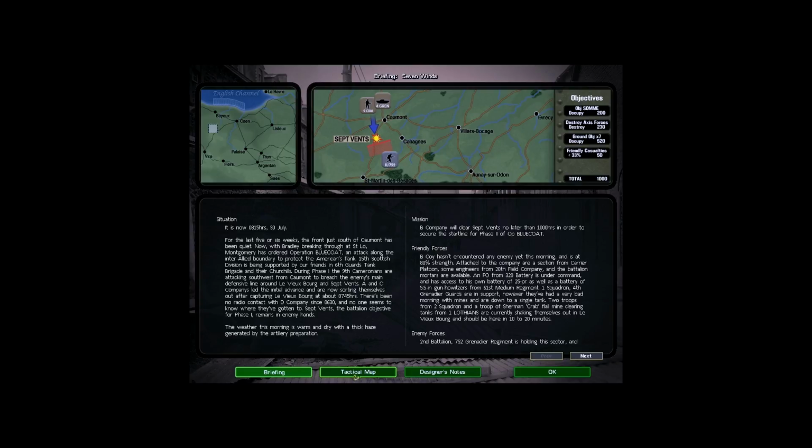During Phase 1, the 9th Cameronians are attacking southwest from Cormont to breach the enemy's main defensive line around Le Vieux-Bourg and Septvin. A and C companies led the initial advance and are now sorting themselves out after capturing Le Vieux-Bourg at about 07:45 hours. There has been no radio contact with D Company since 06:30, and no one seems to know where they've gotten to. Septvin, the battalion objective for Phase 1, remains in enemy hands.